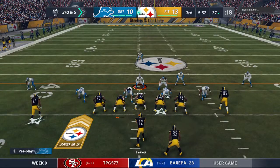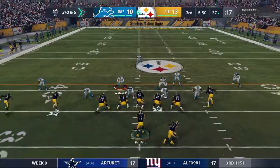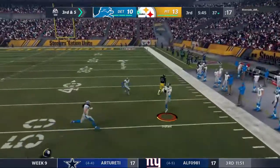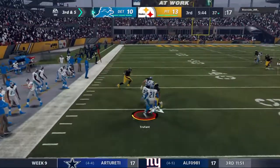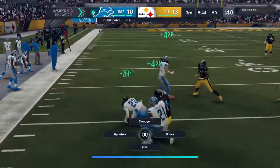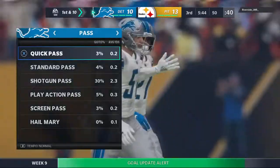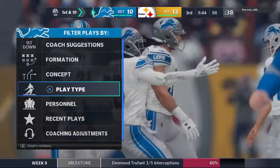Right there, 54, right there, 54, Mike. From the gun on 3rd down, Bartlett. And my goodness, another interception. It's Desmond Trufant, and his guys will set up shop at midfield at the 50-yard line.